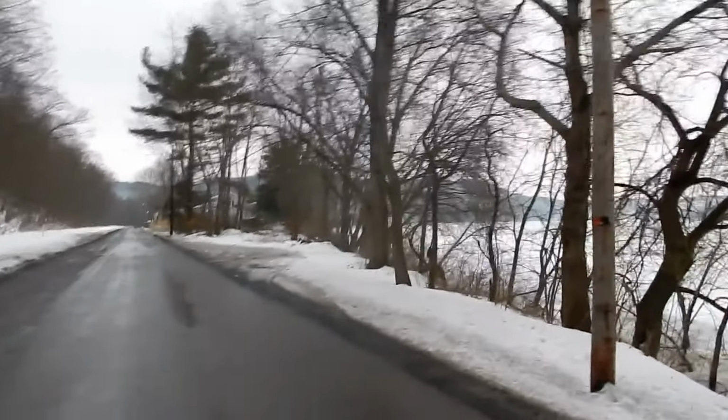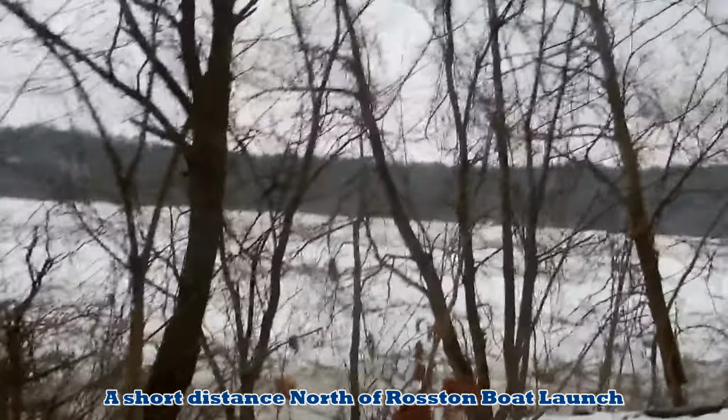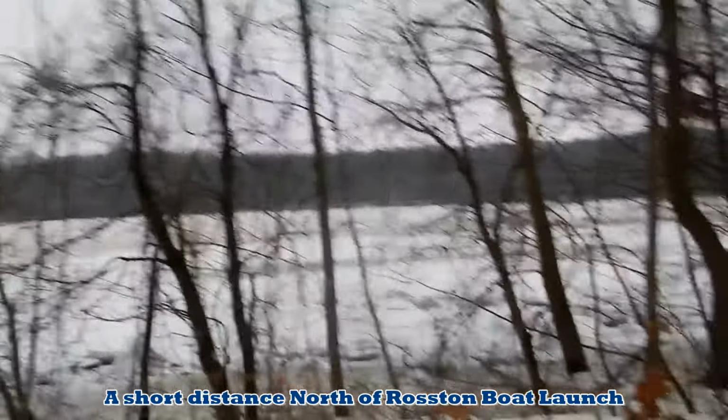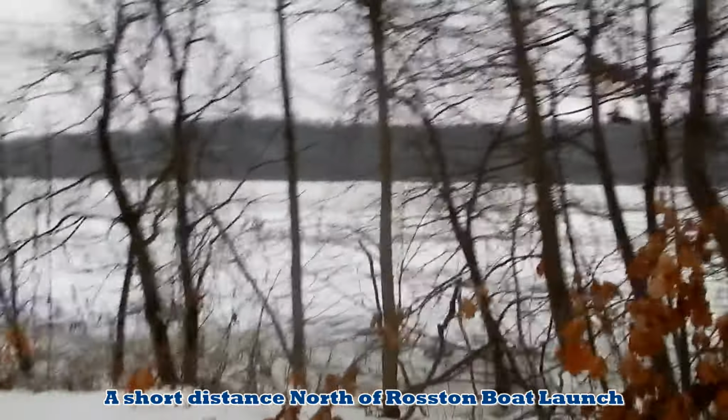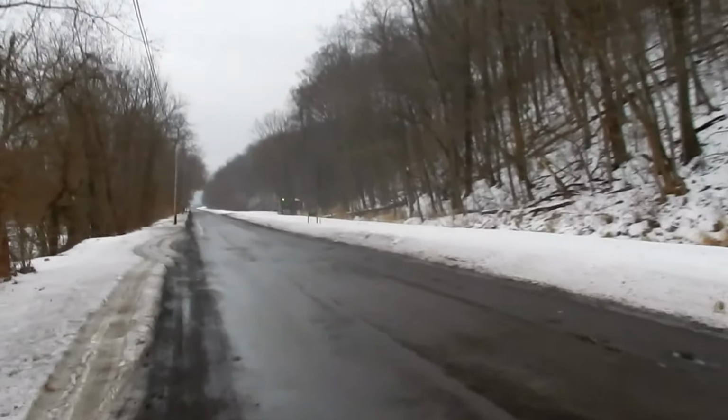So I stopped here just along the road, kind of in Rosston here, a little bit further up the Allegheny River, working my way toward Ford City. You can see the river is full of ice jams all the way across. Right over there is the bike trail.